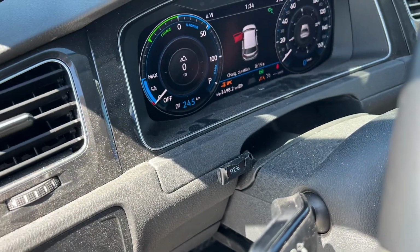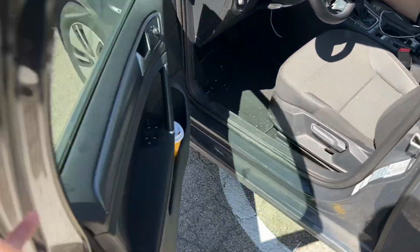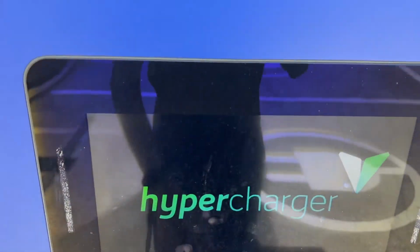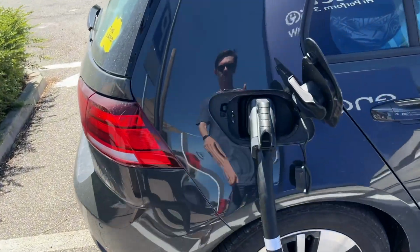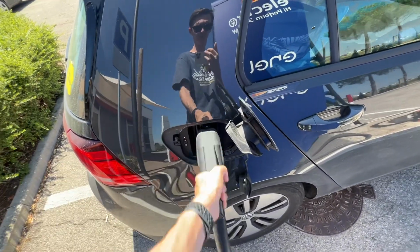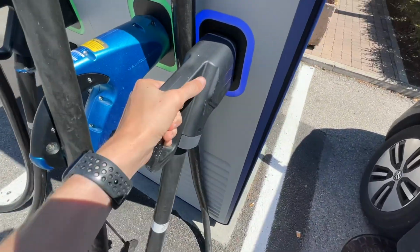Yeah, anyway, we are charged up to 92%, 245 kilometers back on the gasometer, way higher than we need, so easy break, just a bit more than one episode. We charged 23 kilowatt hours, so we just go and stop right here. Come on. Thank you. Put this big boy back in here.